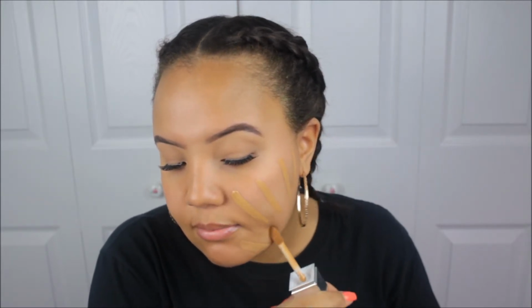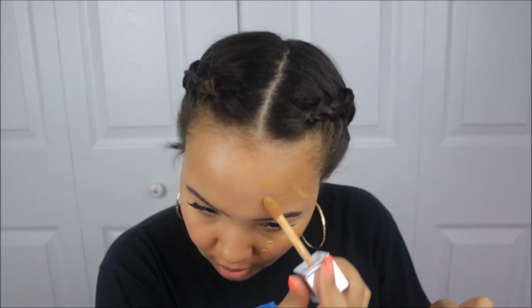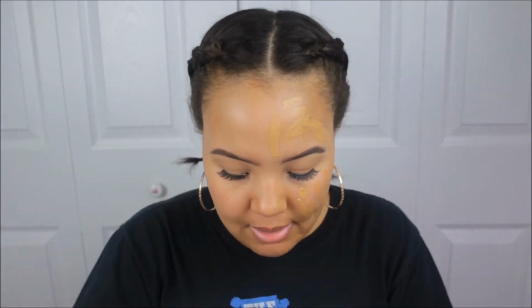It doesn't have any application directions or anything, so I'm just kind of going in. This color looks really good for me as well. Oh, okay. You can't get a lot of product on the brush because it has a stopper in it. So you don't get a lot of product when you dip your brush in. That's a little annoying, but what can you do? So I just applied that much. I can't say how many pumps it is because it doesn't have a pump.